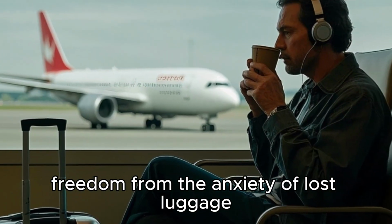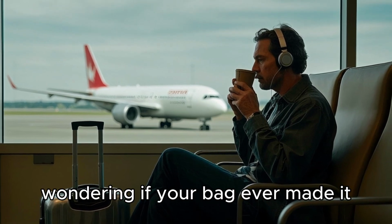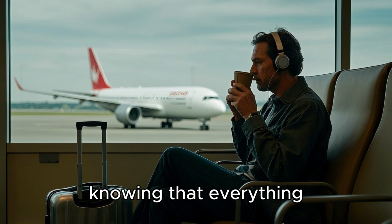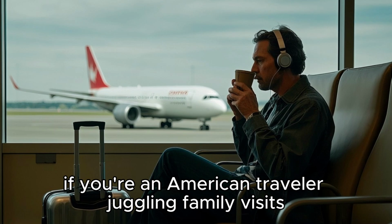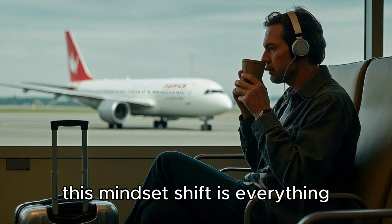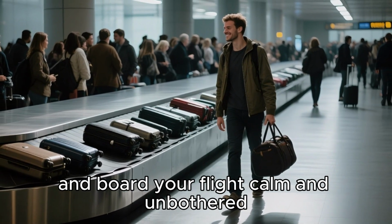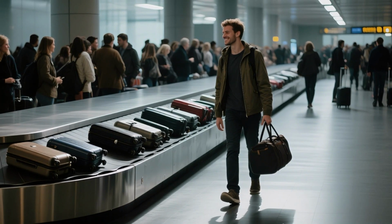Freedom from the anxiety of lost luggage, late-night delivery windows, or standing at a crowded carousel wondering if your bag ever made it. And most importantly, the freedom to walk into the terminal with confidence, knowing that everything you need is right there with you, within arm's reach. If you're an American traveler juggling family visits, remote work trips, or that long-awaited vacation, this mindset shift is everything. When you roll your bag to the gate, passport tucked securely in your sling, and board your flight calm and unbothered, you're not just flying lighter, you're flying smarter, more intentional, more empowered.